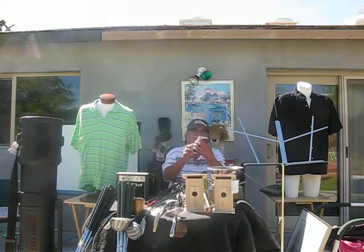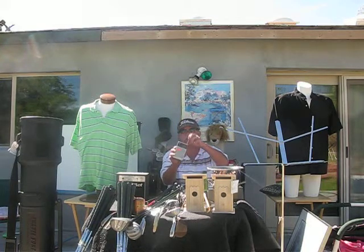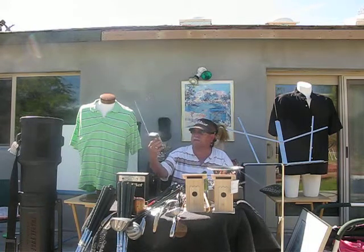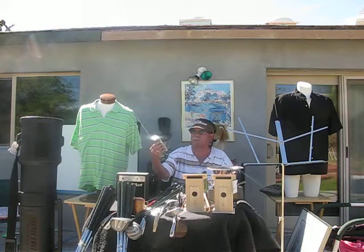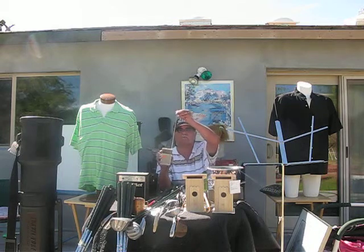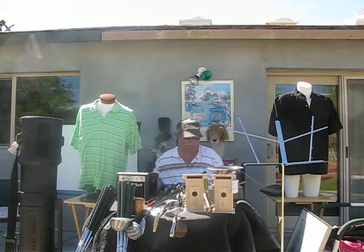We also got this neat Magnavox transistor radio. I'm almost positive I had one just like this. It's a two-band FM AM. It's very, very old, and it works. I put batteries in it and it works. So we'll put that on Etsy and see how that goes with the vintage sale on there.